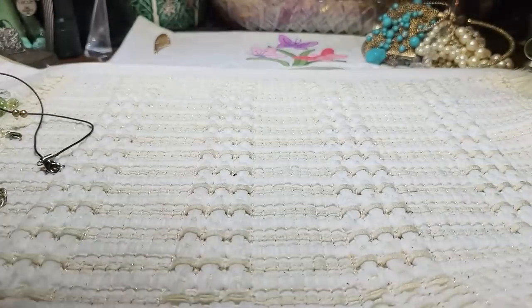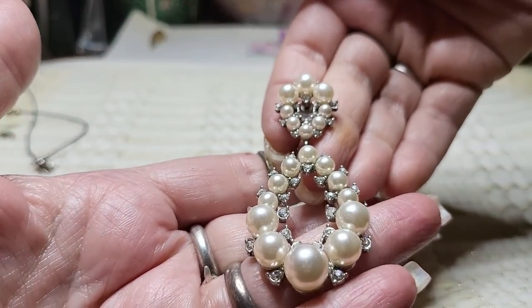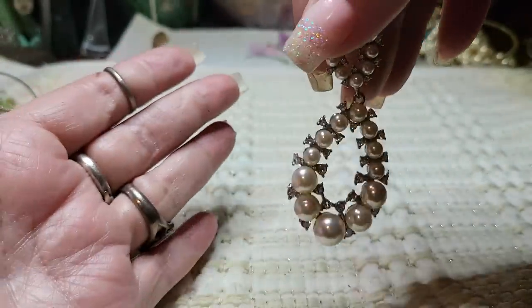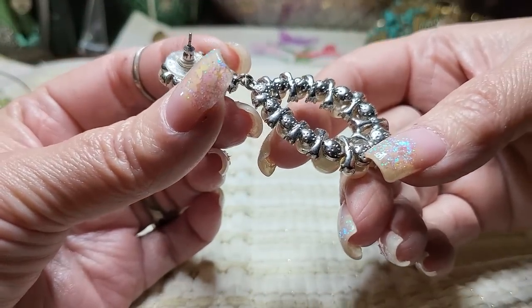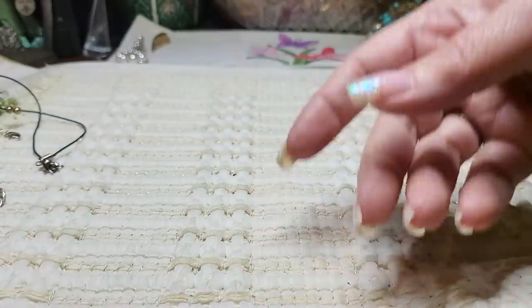I like it. Oh, look at this earring. It's a post with rhinestones and faux pearls. It looks like all the rhinestones are there. That's pretty. Look, it dangles. See if there's any names on it. I don't see any right off the bat. But if we get the match, I'll look.